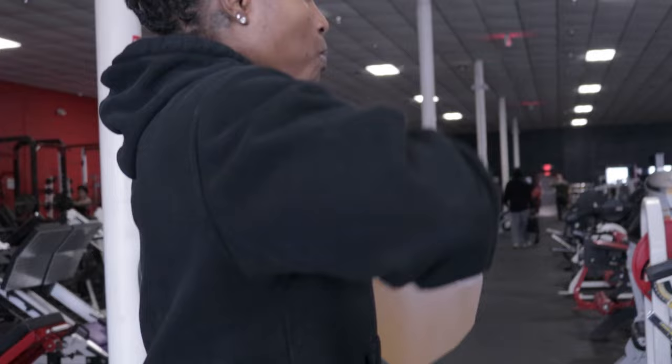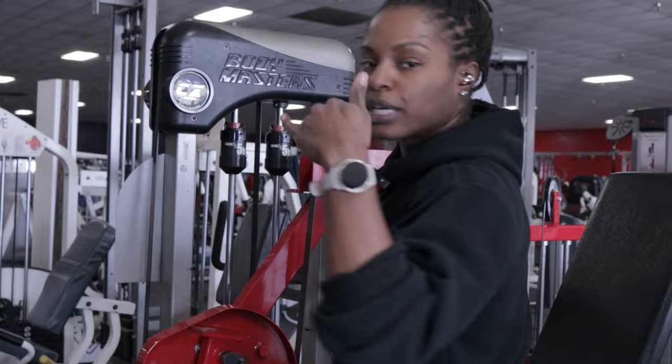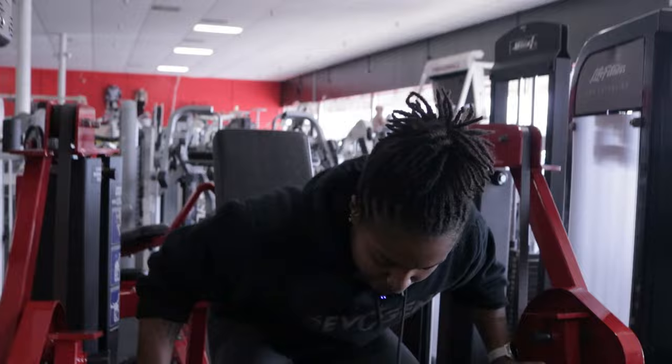Last set, best set. So each time, if you're wondering how far to take it up, I take mine up 10 pounds every set. Still focused on keeping the same amount of tension and the same pace. You also notice I do a big cleansing breath, so I can drop my heart rate before I start going.